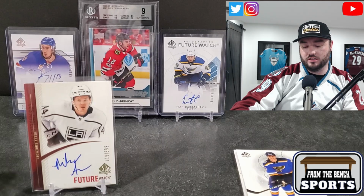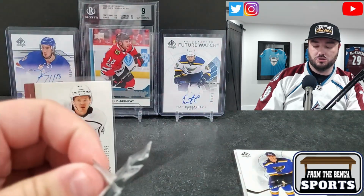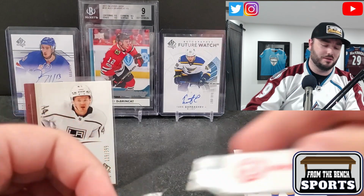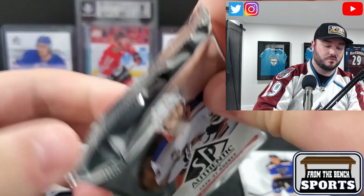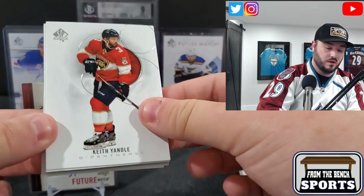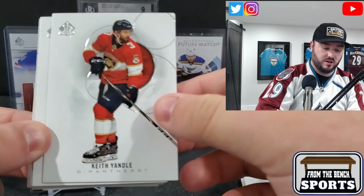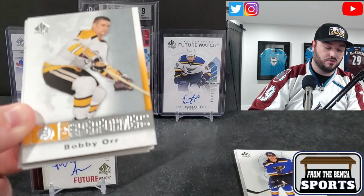And then we got one last pack before we get to that patch auto. This one is going to have a filler, I'm assuming, in it, unless we're getting two patches in the same box. That doesn't sound likely. Yeah, not very likely. Keith Yandle, former Moncton Wildcat. Martin Jones. Oh, there we go.